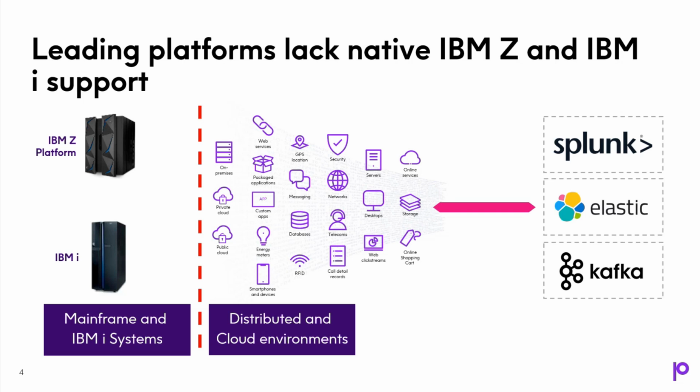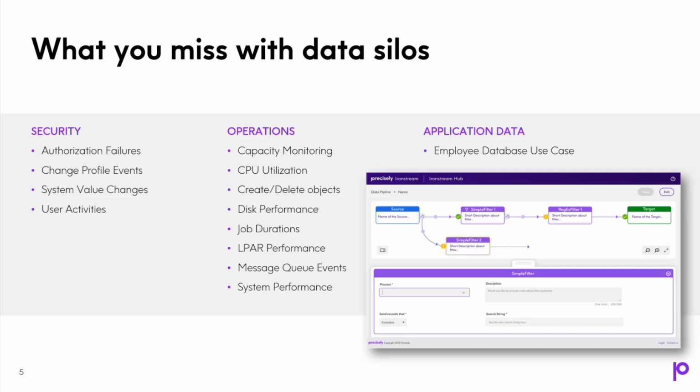However, these legacy systems are often disconnected from modern platforms like Splunk, Elastic, or Kafka. And these blind spots can create real risk for companies. Data coming from the mainframe and IBM i systems can enable you to catch things like failed login attempts, change profile events, system value changes, and network misuse.